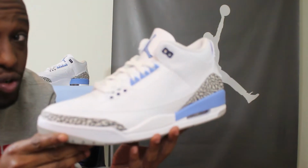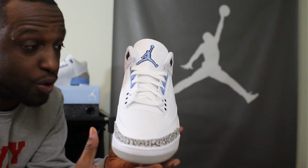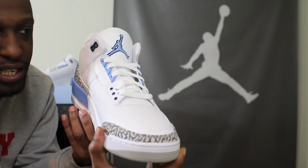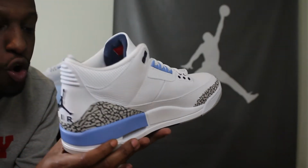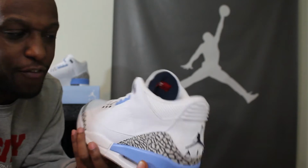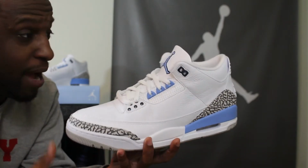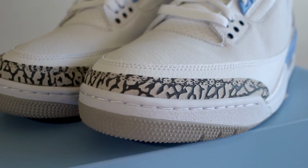Now, I usually don't do a whole lot of blue shoes, but like I said, if it's a part of Jordan's history, I usually just put it to the side, and these are definitely, definitely a dope shoe. You feel me? They just too clean, you feel me? I feel like if I'm walking around, I might just drop something on them. You feel me? It got that elephant print on there.